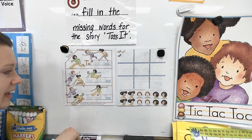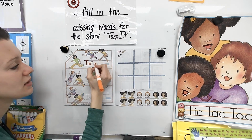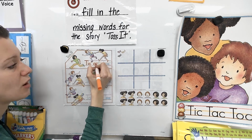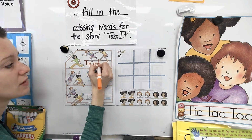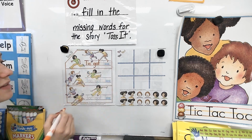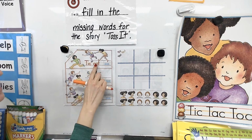And we're going to fill in that last name. So trace the word got. G. Make sure you are reading and touching under each letter with me. O. T. When we come back to school, you're going to be reading these sentences by yourselves, my loves. So make sure you're doing it with me. Tick, got.